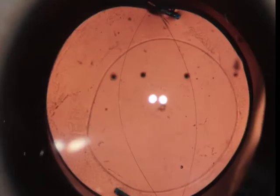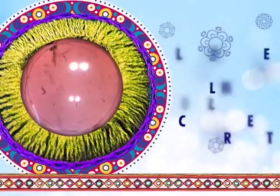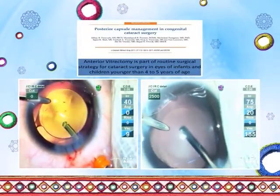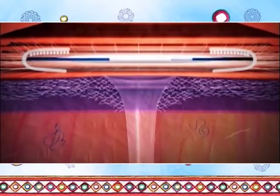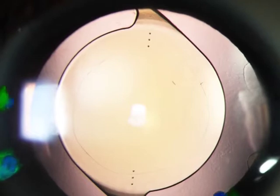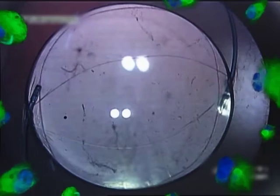However, if there is one indication for optic capture, it is in pediatric cataracts. Locking in the proliferative lens epithelial cells, clarity where it matters most. In young children, it is a standard practice to perform a posterior capsulorhexis along with anterior vitrectomy and in-the-bag IOL implantation. The rationale is to remove the scaffold of the posterior capsule and the anterior vitreous on which the lens epithelial cells can proliferate. What if we can lock in the proliferating lens epithelial cells away from the visual axis?